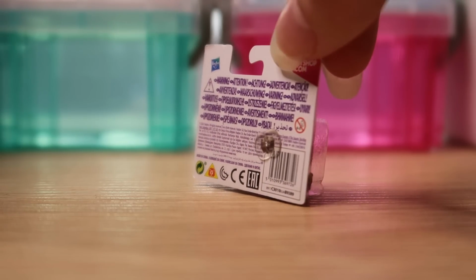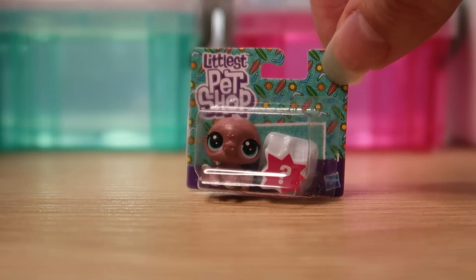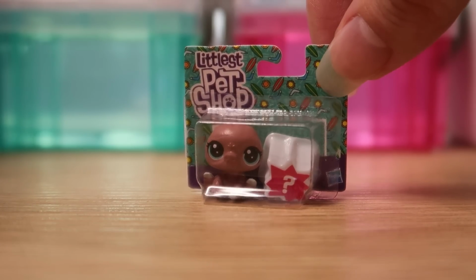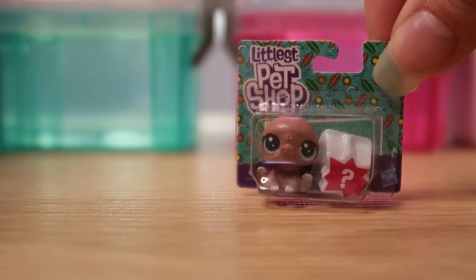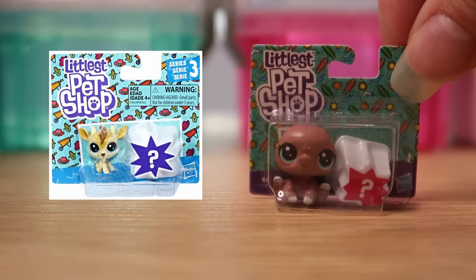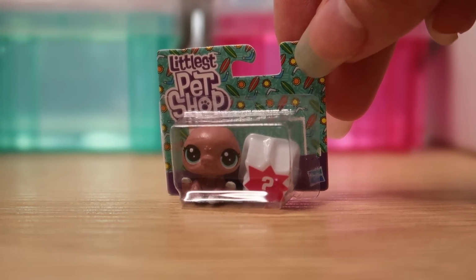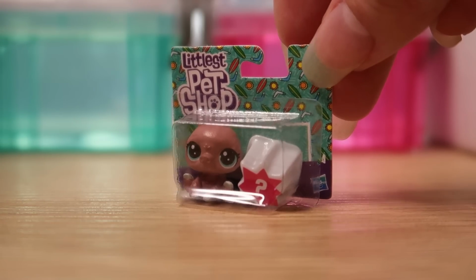Here's the back of the second one, and this one is the sloth, which I love that they did because there's not a lot of sloths in general in LPS. And again, I'll put an image on screen for comparison, and as you can see, chef's kiss. The detail is amazing. Like I mentioned, these aren't meant to be opened. They're meant to be sealed up and kept that way.